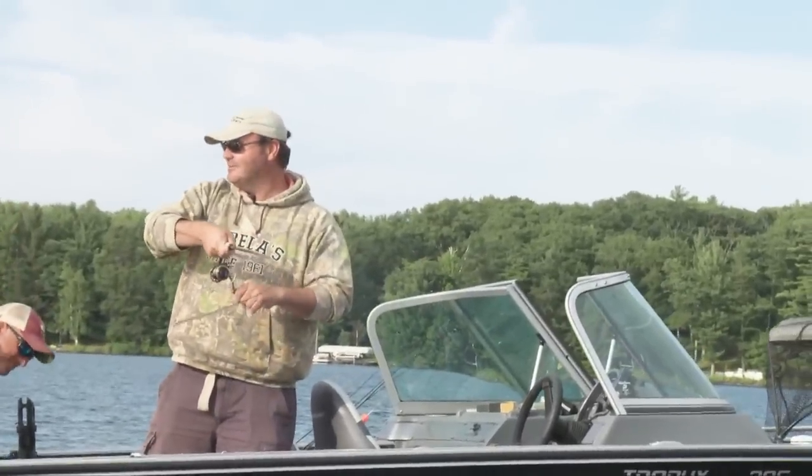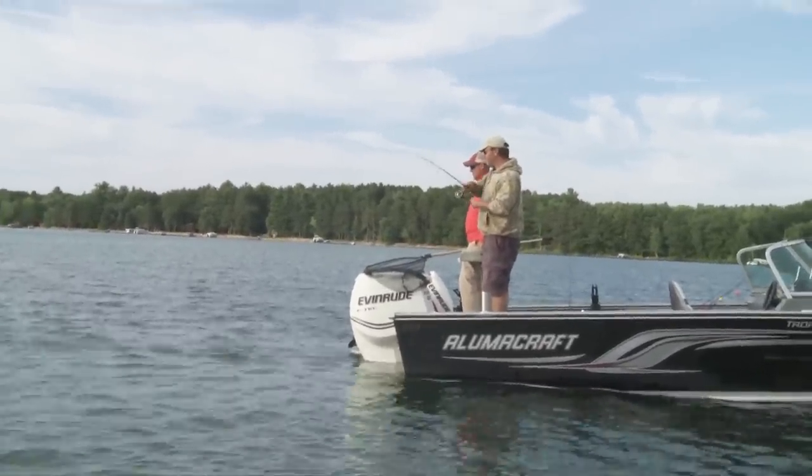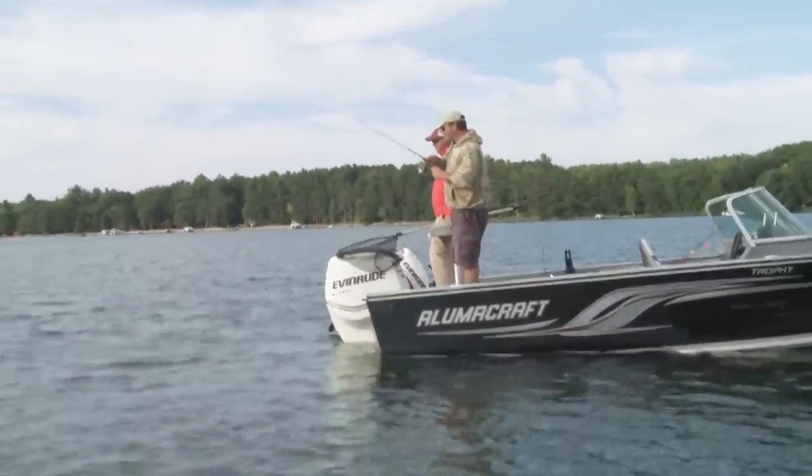Love it when the drag goes as soon as you set the hook. Really bolstering those populations by putting in extended growth fish. Post nasty cold front. Oof. First afternoon, and we're catching, ooh, nice walleye.